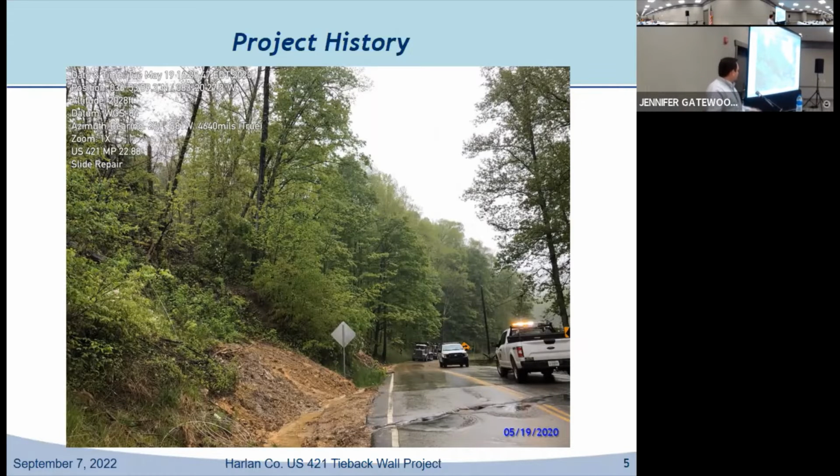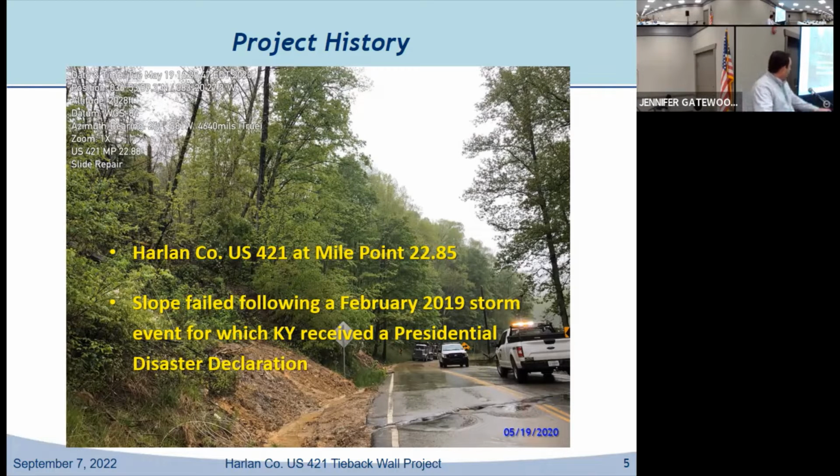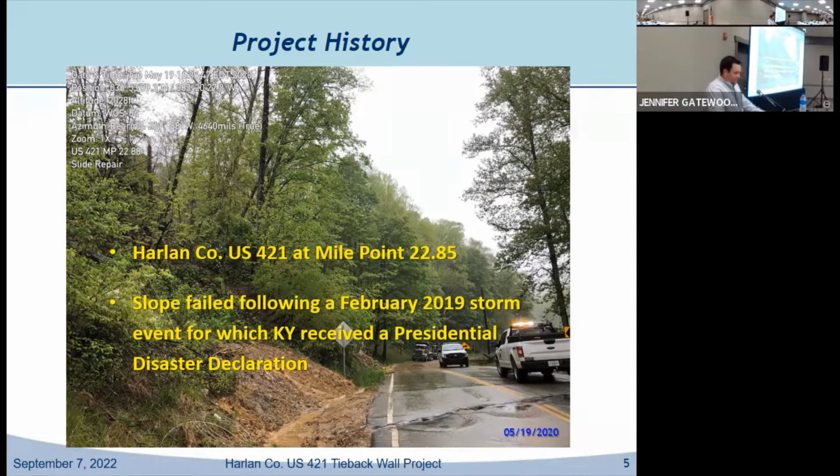But a little bit about the project history. This is a picture of the roadway, the area where the slide occurred, at mile point 22.85 on US 421 in Harlan County. The slope failed following a large flooding event in 2019. I wasn't with the Geotech branch at this time, and wasn't very familiar with this part of the world. But there was a presidential disaster declaration for this part of the state, and that is what caused this slide. A lot of this movement occurred pretty well overnight. I think they came in the next day, and the road had dropped and moved.